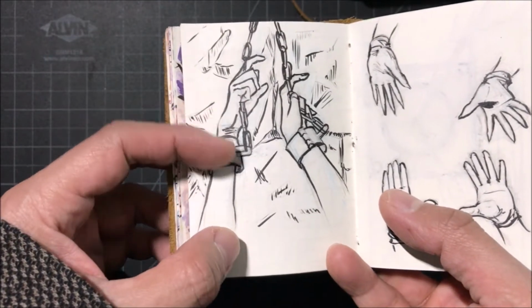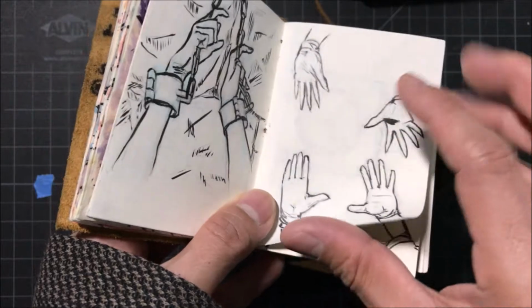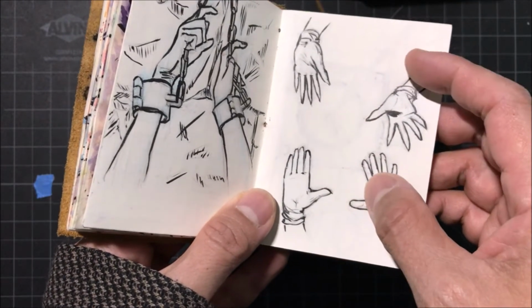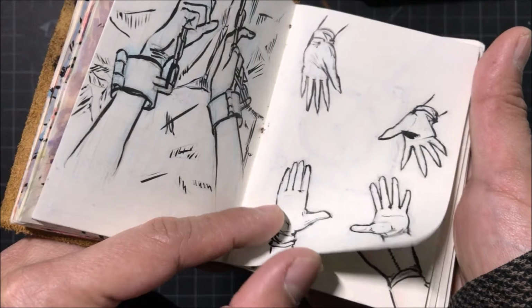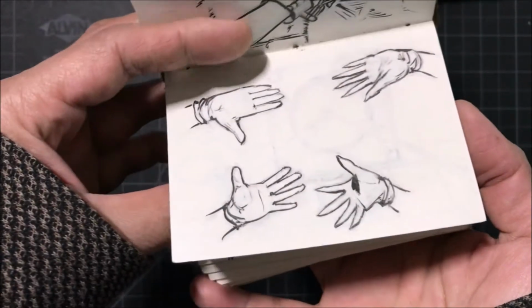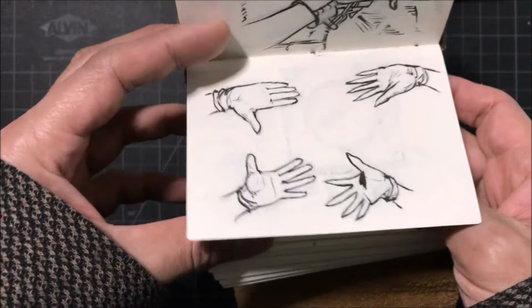Here's the captives in a dungeon. For these, I did most of them last week, and you'll notice that I've been practicing hands. You'll see a lot of hands in this sketchbook. These are a pair of characters that are stuck in a magical room when the door disappeared. So they were trying to find a door, so it looks like they were miming.